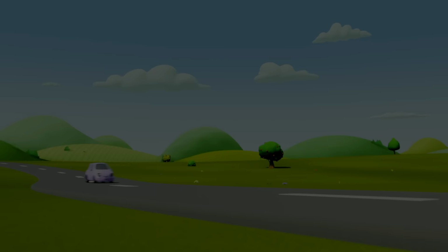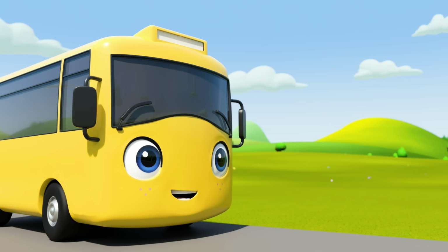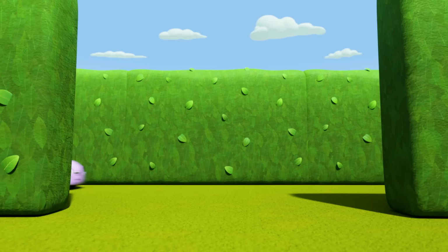Look, there's Scout. And there's Buster. I think they're playing tag. What's Buster seen? Oh, wow. A maze. Scout is going inside. Go on, Buster. Try and find her. I wonder which way Scout went. There she is.